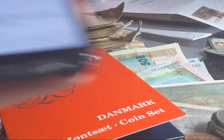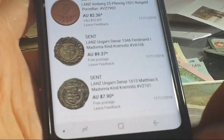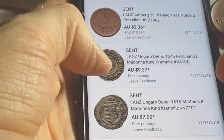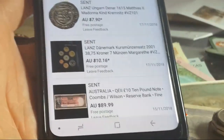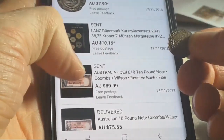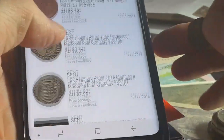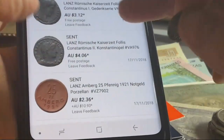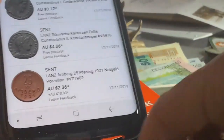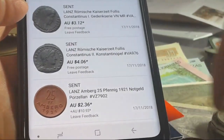So anyway, people, if any of you missed out before, here are all the listings I bought on eBay. I bought these ones for like $2.30. These ones here for about $9. I also got a few £10 banknotes. This coin set I got for $10, quite cheap. See, Roman coins, $3. Just remember, if you buy overseas, in Australia, you have to pay tax. So this one, $3. Really?